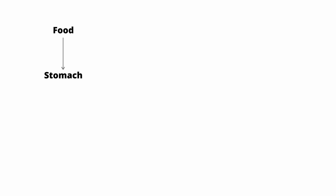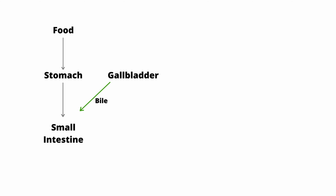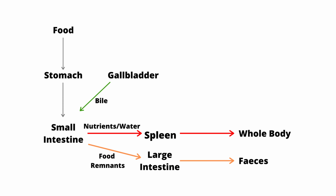In summary, the food and water enter the mouth and travel down to the stomach. The stomach partly digests the food and transports it to the small intestine. The gallbladder secretes bile into the small intestine to aid digestion. The small intestine further digests the food and water. The nutrients are absorbed and sent to all parts of the body through the spleen. The wastes are further transported downwards to the large intestine.